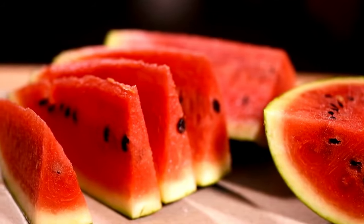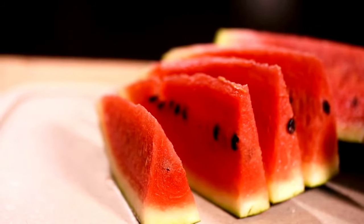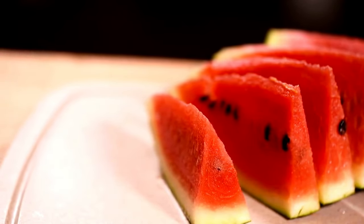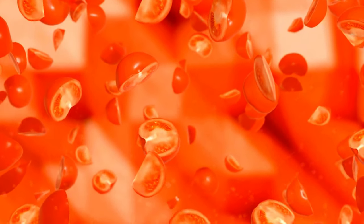Watermelon contains lycopene, a powerful antioxidant that Dr. Lee and other researchers have found to have potential benefits for cellular health. Lycopene can help combat oxidative stress, which is crucial because excessive oxidative stress can impair the function of stem cells and contribute to aging and disease. Here's Dr. Lee to tell us just how lycopene is helpful for burning fat.